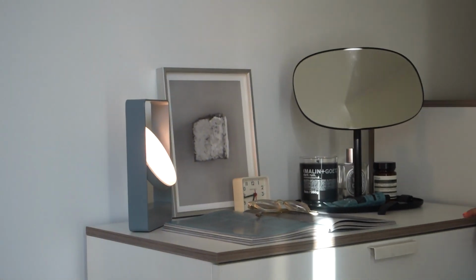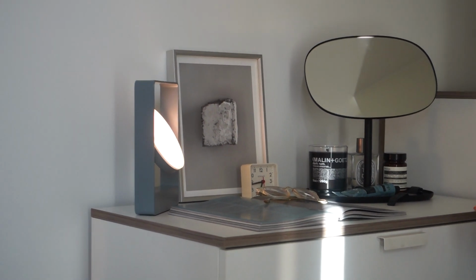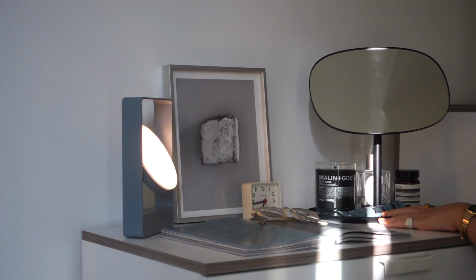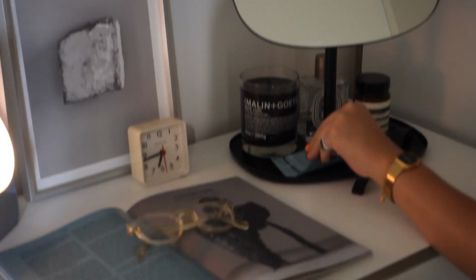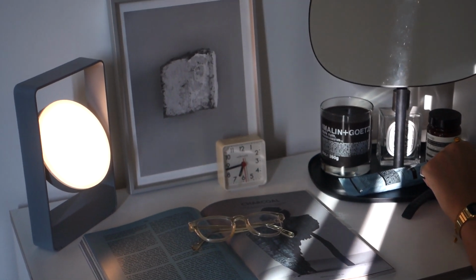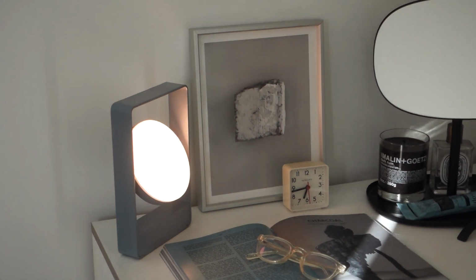Essentially what we're trying to achieve here is a lived-in bedroom scene that's a little bit more masculine. So we've tied in the dark tones, we've got blues matching, the greys, the browns, and then of course having it with the beautiful lamp.